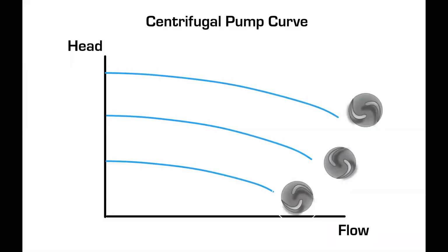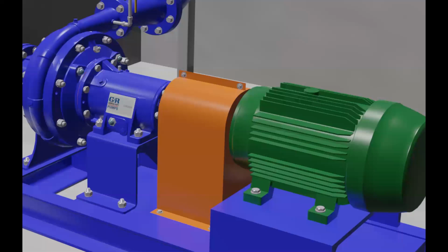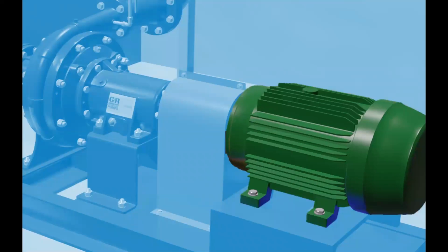And obviously that's going to tell us where we're operating. If we know the speed of the pump, then we're going to know what operational curve we're going to be operating on. And amperage and voltage measurements. This is really crucial, very important for submersible pumps, but also any electric driven pumps anyway. So here's the motor.